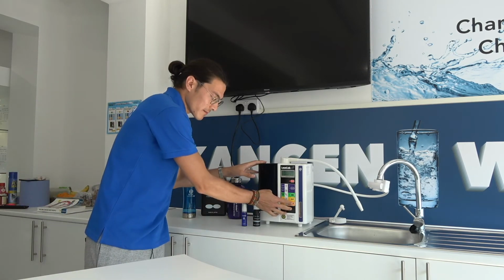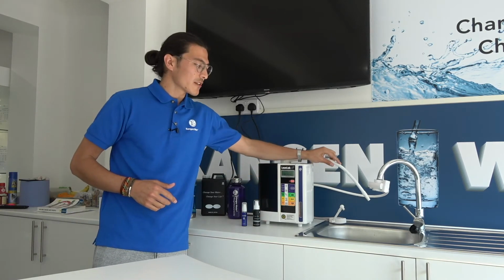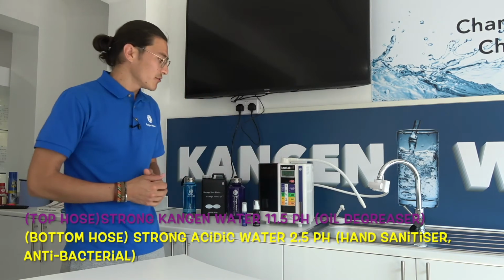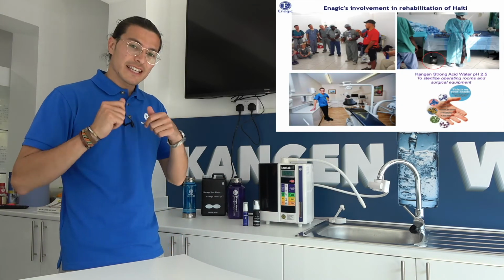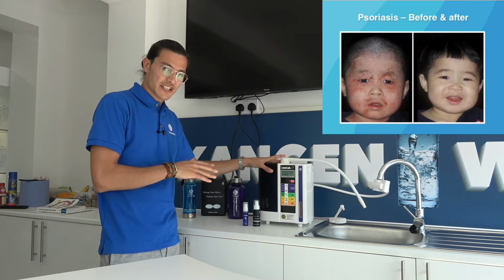Next, the last one is the strong acidic water. When you press this button, from the top hose comes out, as we mentioned, strong pH 11.5. And from the bottom hose, we get strong acidic water. Strong acidic water can be used as an antibacterial. It can be used as a sanitizer because it kills bacteria in 30 seconds. At the same time, you can use it to clean the surfaces. And in Japan, they use strong acidic water to sterilize the medical equipment. They've been using this machine in Japanese hospitals for many years to treat patients.